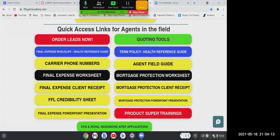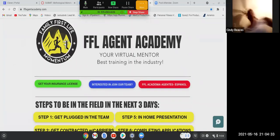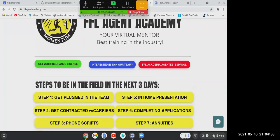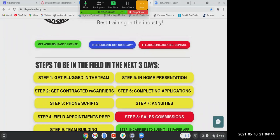Doing this process, this is the FFL Agent Academy. As you can see, you have three different sections where you can get your license or find out about joining our team. This right here is for Spanish speakers as well, on the Agent Academy side. In this process, what we like to do is show everyone exactly that if you follow these particular steps, within 3 days you should be pretty much done with everything, and you should be ready to be out in the field.